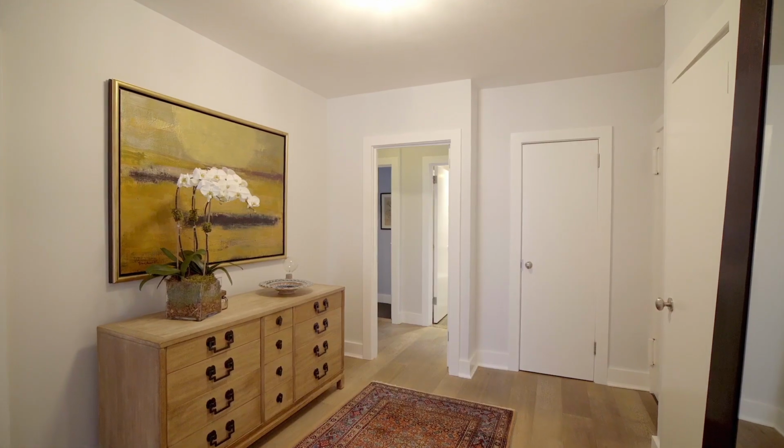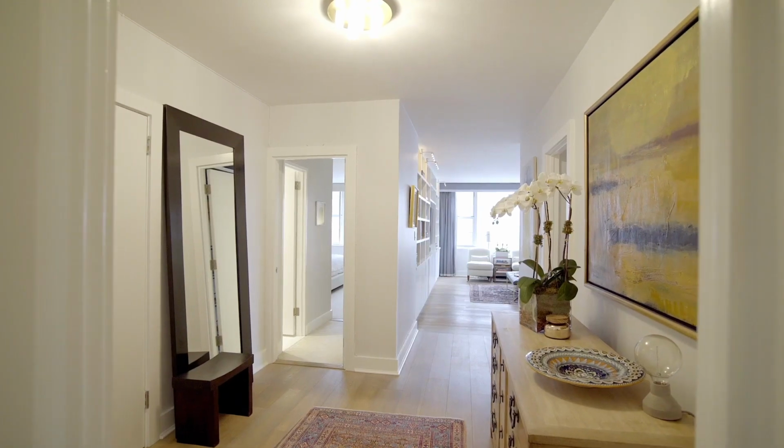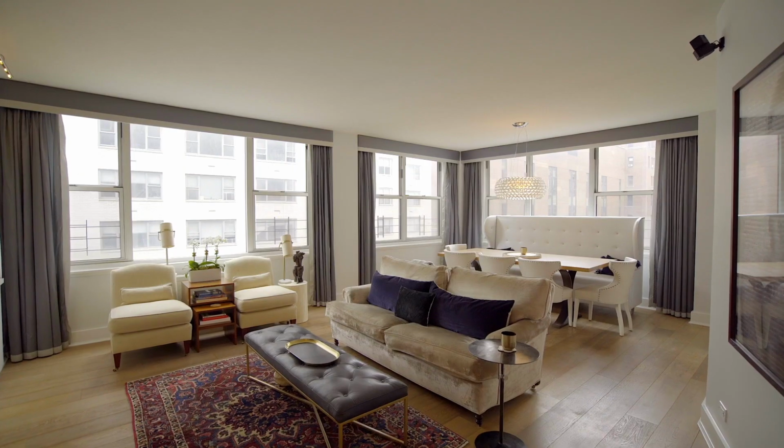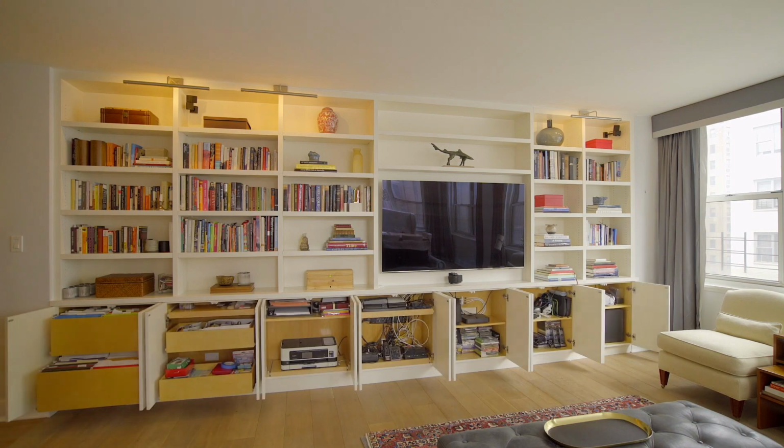I don't know about you, but I love a spacious entrance foyer. It really does create a great separation of space. Even on an overcast day like today, the light in this living dining area is wonderful. And look at all this storage.